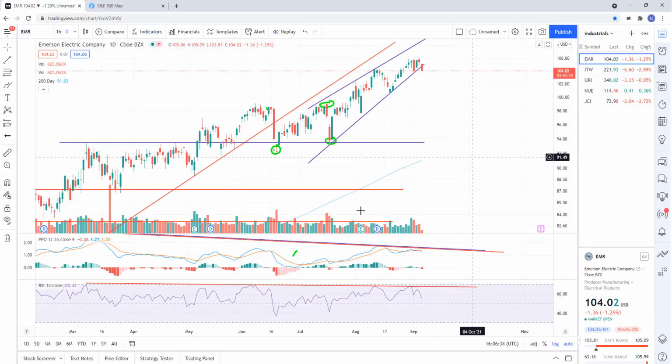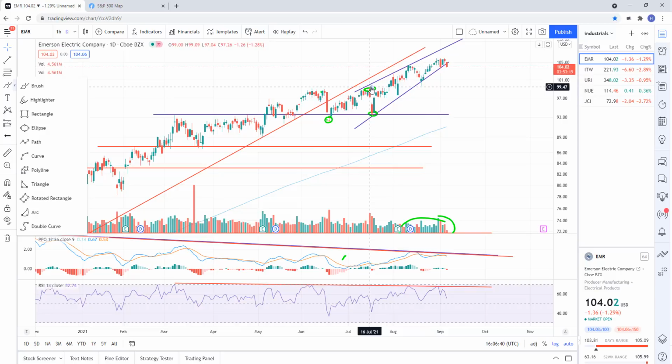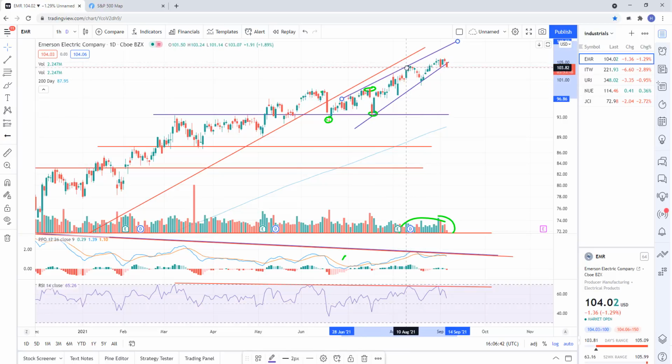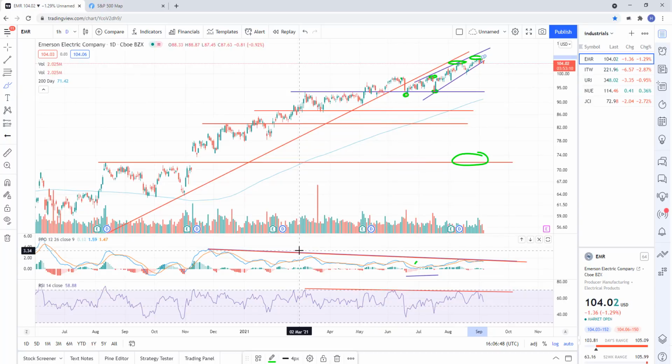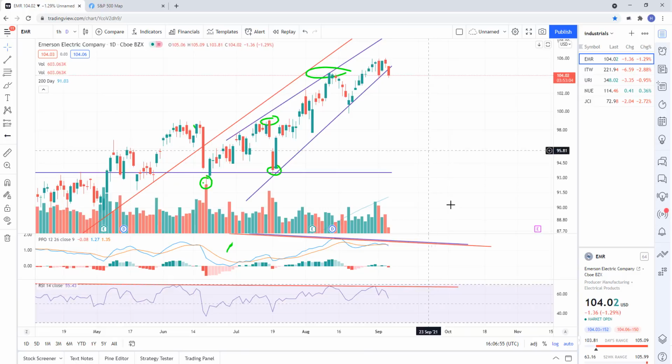But the negative divergence has not been negated. It hasn't been burned through. So each new high that we made, right there and there, were still continuations of that negative divergence. And that remains. So now we are seeing another break of trendline support.